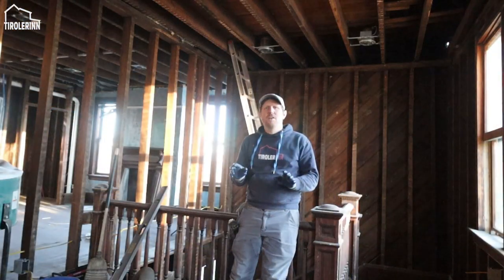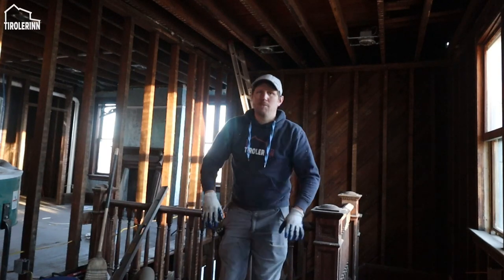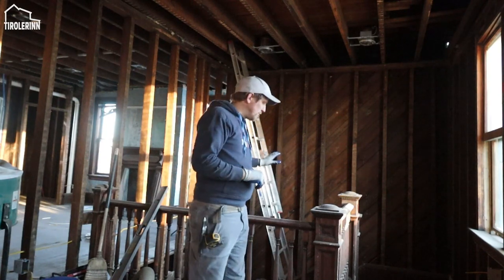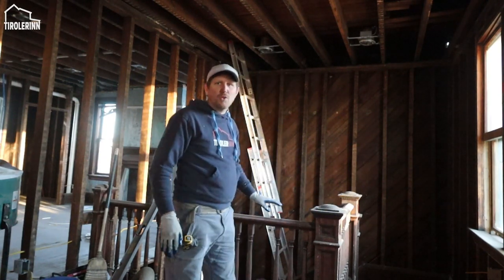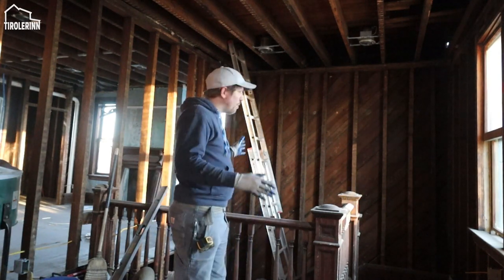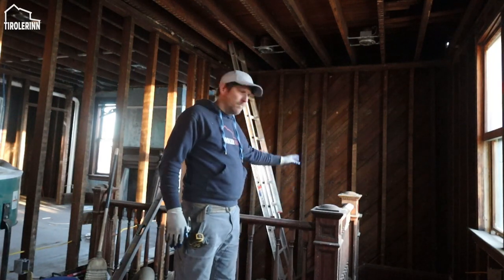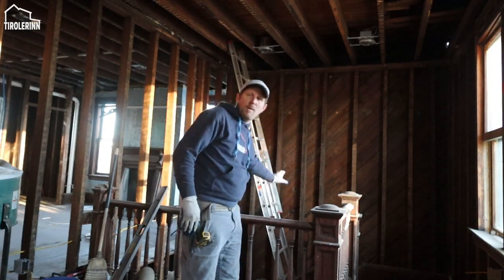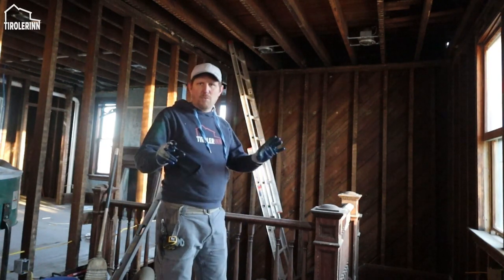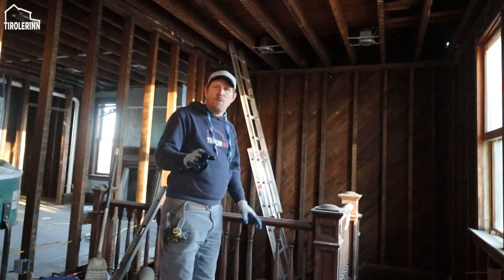So I have one question that Julie and I are debating on what we want to do. I'm here in the landing area on the second floor of our main staircase, and we are trying to debate where we want to put our chandelier. We know we want a chandelier that hangs at least somewhere at this height, probably even lower. We are not sure yet what chandelier, but we just want something traditional looking. But we are not sure where we should mount it.